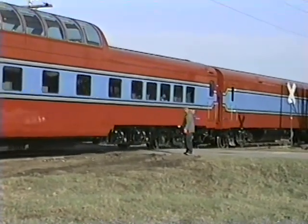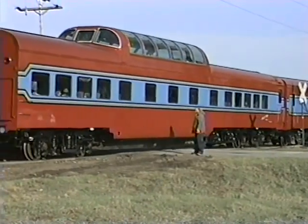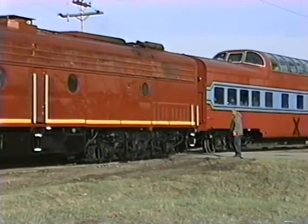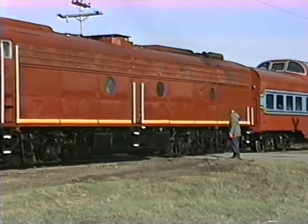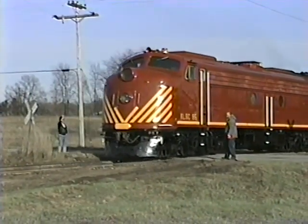Track on this line is still in place pretty much west of Lawrence. In fact, the new ownership, which has taken over that part of the railroad now, is actually seeing a resurgence in business near the Hartford area. But this track all here is gone.